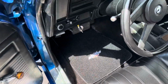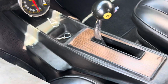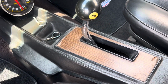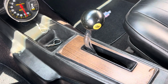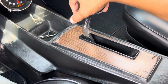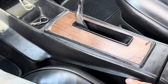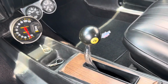Here in the interior, I'm not sure what this console is. Somebody put this console in here. I believe it is not a factory Nova console, to my knowledge. Not sure what it is. Seems like maybe a mid to late 70s Monte Carlo console. Again, not sure. I haven't really been educated on that. Sort of looks like a 77 Nova console, but is not. The curvature here is different, but to my knowledge it is a GM console of some sorts from the 70s, I want to say.